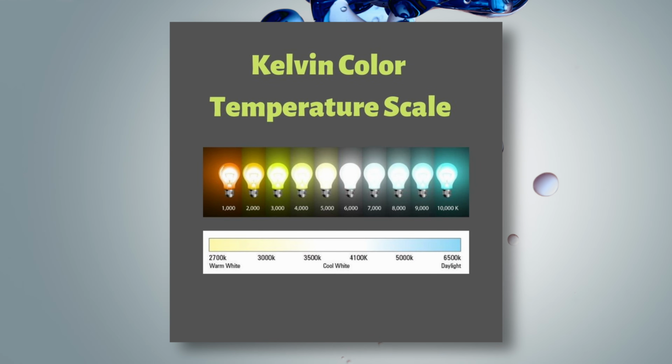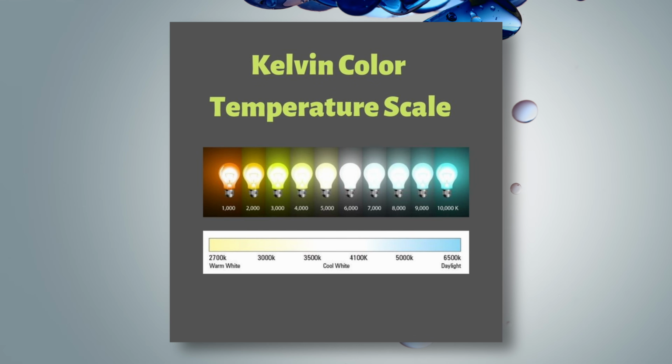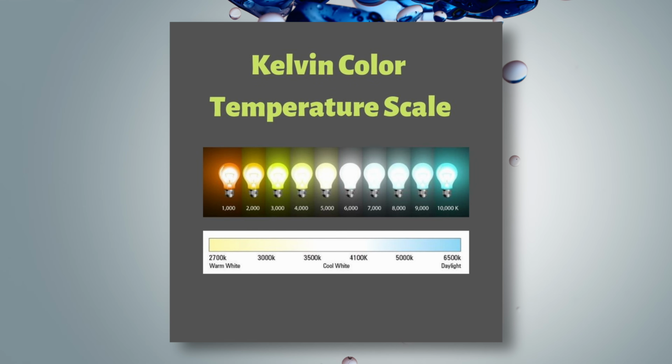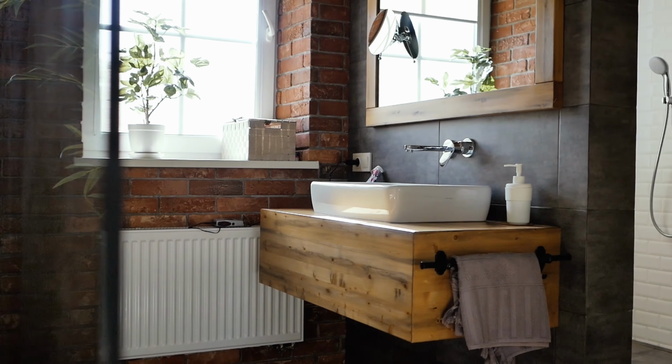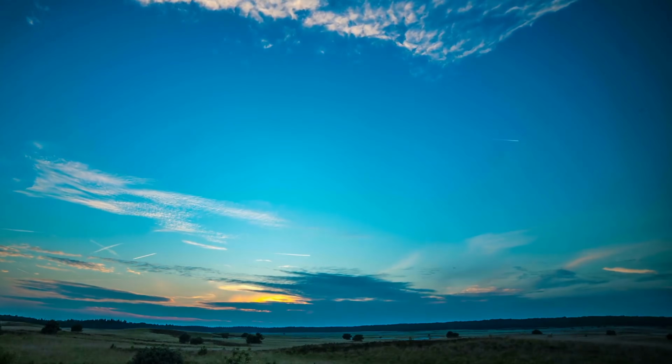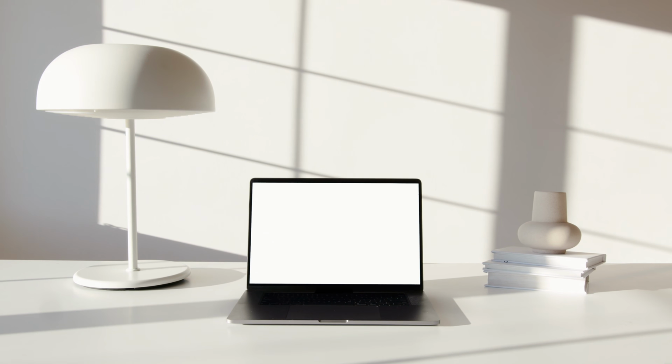2700 to 3000 Kelvin usually resembles warm lighting, which is great for dining rooms, bedrooms, relaxed spaces in general. When you go up to 3500 or 4000, that becomes more of a neutral white light, clean, modern, and balanced, ideal for areas like kitchens, bathrooms, and maybe studies. And then you have 5000 Kelvin plus, which is more cool daylight, crisp and energizing, probably too sterile for most homes.